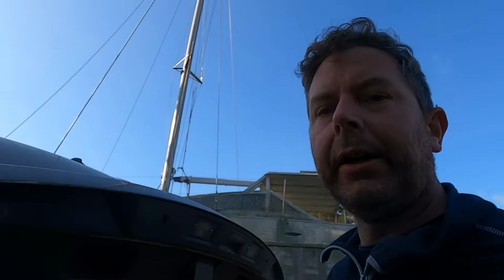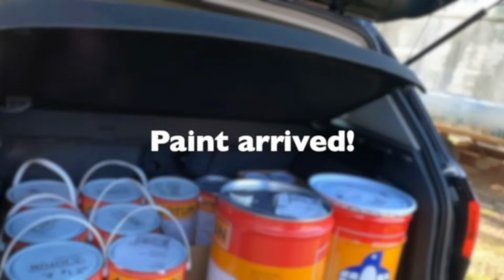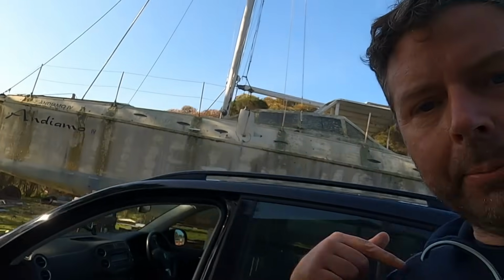Today is a good day. It's a beautiful day. And what's better is that the next couple of days are going to be just as good or better and drier. So, and I received paint. So all that paint has to go from the car into here and then onto the boat, basically.